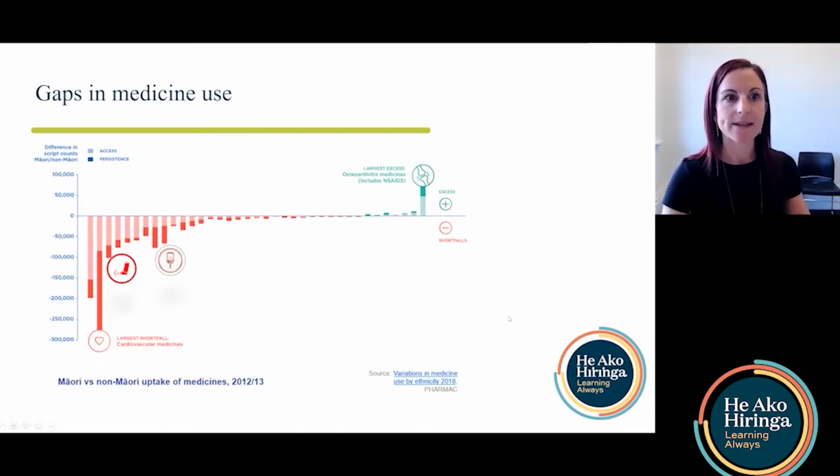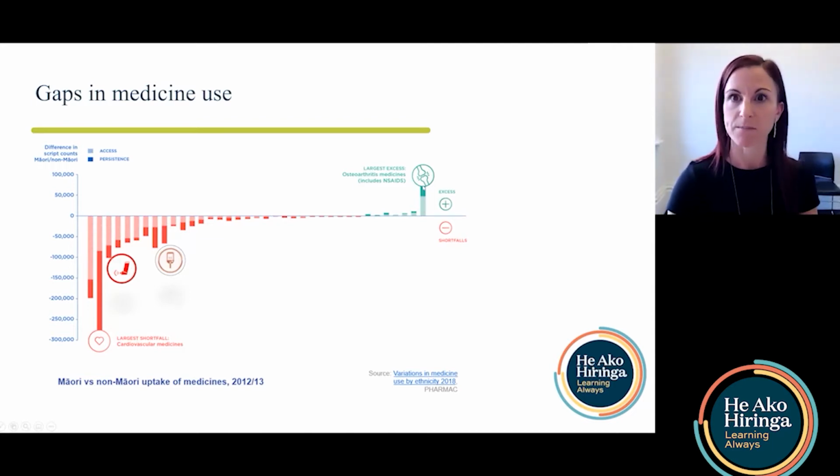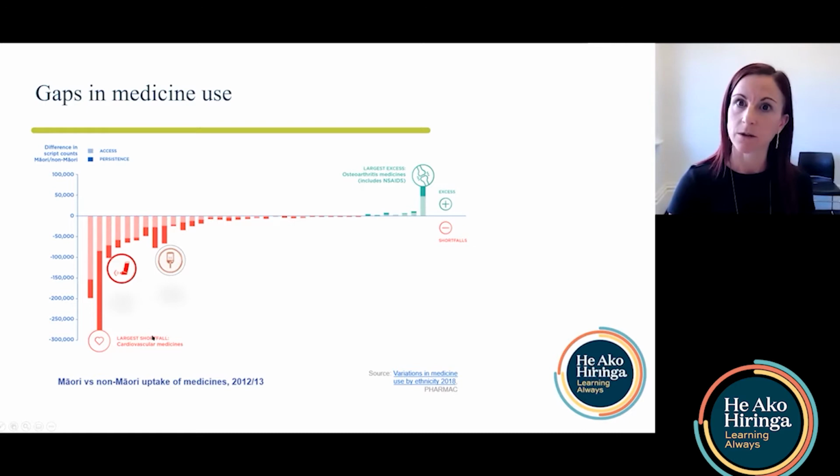This is again looking at some of these gaps. The graph that's being shown here is looking at the difference in script counts between Māori and non-Māori. This is access in the little stripy bars here and persistence in this bar. Anything below 0 here shows that there's a gap. They're not receiving as many medicines in this area compared to non-Māori, and anything above the 0 line is showing that they actually have higher access or higher use of those medicines. You can see that the largest shortfall here is actually with cardiovascular medicines. There were 300,000 fewer prescriptions in cardiovascular medicines alone for Māori compared to non-Māori, even when adjusted for burden of disease and age standardised.